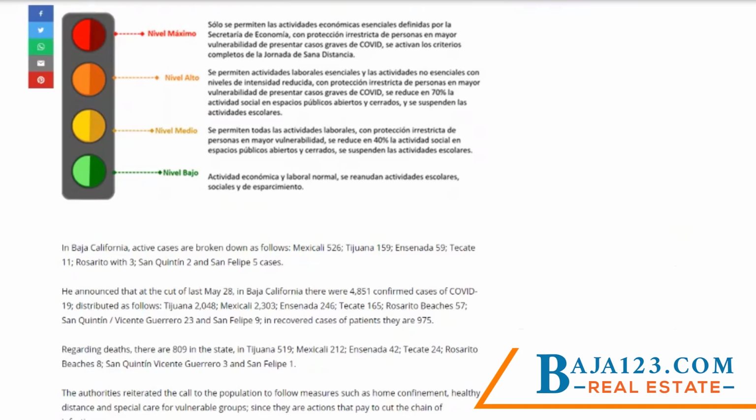If you are in the orange, 70% of the social activity in public spaces is still suspended, like schools and gatherings, but more non-essential businesses are going to be able to open. If you're in the yellow, only 40% of the social activity is restricted, so some people might be able to gather in public, and some activities can be put in place again, but school activities and other gatherings in closed spaces are not permitted.